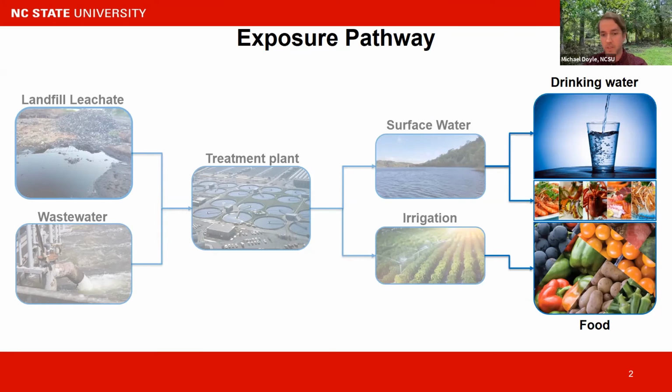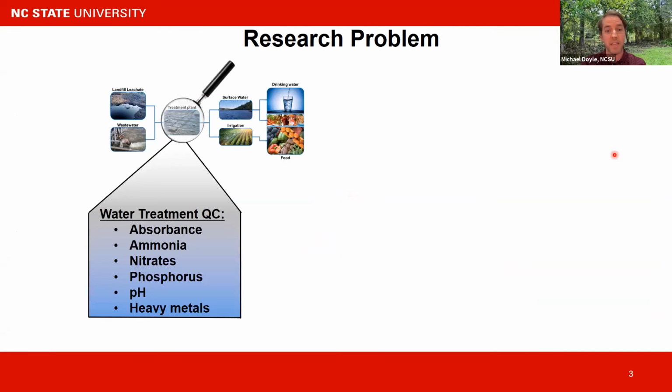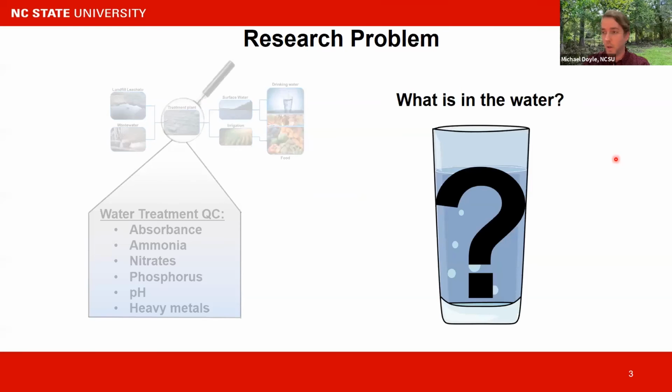To mitigate our exposure to these harmful chemicals in water, we need to better understand the chemical composition of the water treated and released by water treatment facilities. Traditional water treatment quality control ensures safety through various metrics like absorbance, levels of ammonia, nitrates, phosphorus, and heavy metals, as well as pH levels. Unfortunately, these water treatment QCs do not detect or evaluate the dissolved constituents of the water. So this raises the question, what is in the water?